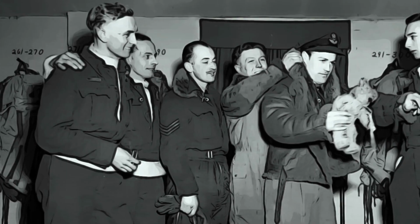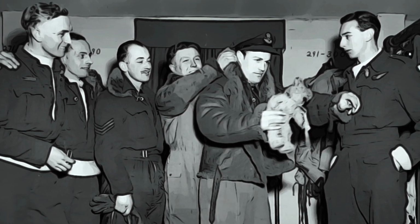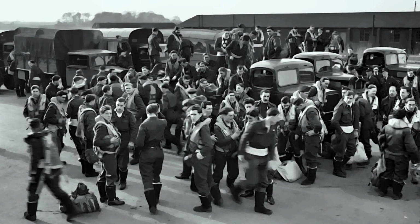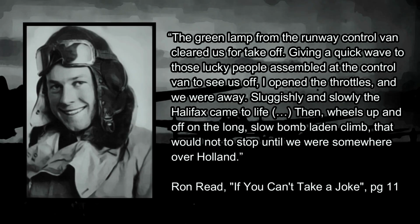At RAF bases, pre-flight rituals are carried out, well-known jokes are told at the change houses, crews laughing at them as best they can. Loaded onto the truck, the crews head for their bombers to begin their pre-flight checks. And then, on a green Very lamp signal, the bombers roll down the perimeter track for the runway. "The green lamp from the runway control van cleared us for takeoff, giving a quick wave to those lucky people assembled inside the control van to see us off. I opened the throttles, and we were away."